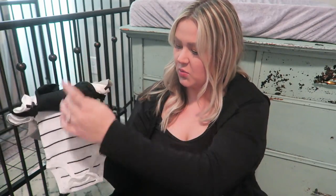So yeah, just a cute little multi-pack from Target. Now, I was nervous buying newborn sizes because Kaya never fit in them. Kaya was born 9 pounds, 2 ounces and was 22 and a half inches long. So the only newborn things she fit in were onesies, and that was for only the first week. She was way too long for anything else in newborn.